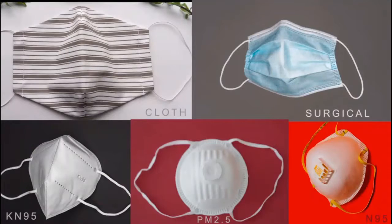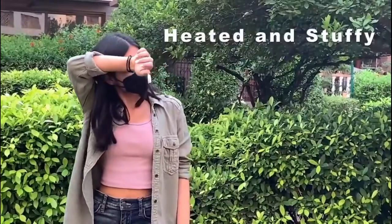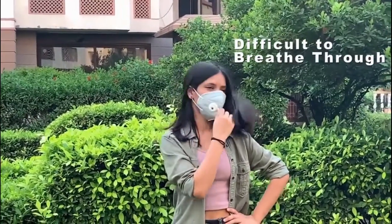Have you ever worn one of these masks and felt that they were quite restrictive, got heated and stuffy, fogged up your glasses, were difficult to breathe through, or just weren't that effective? Me too, and that's why I developed the Breeze Bubble.